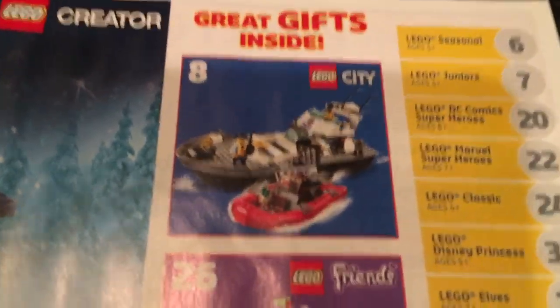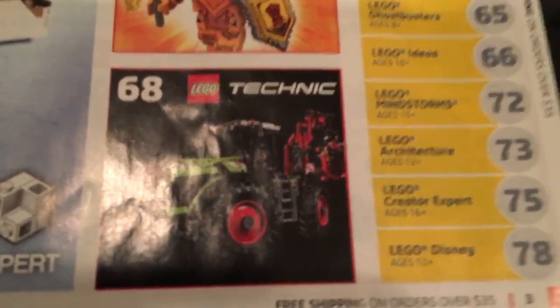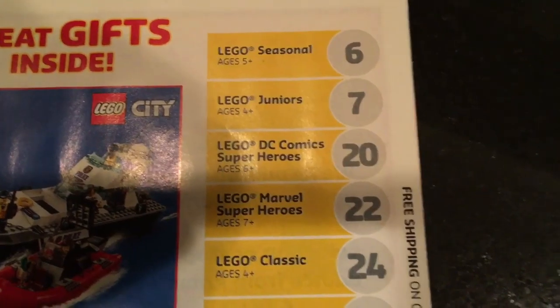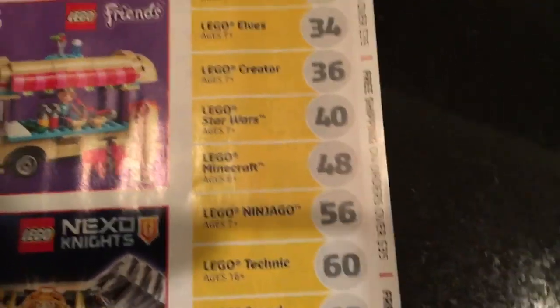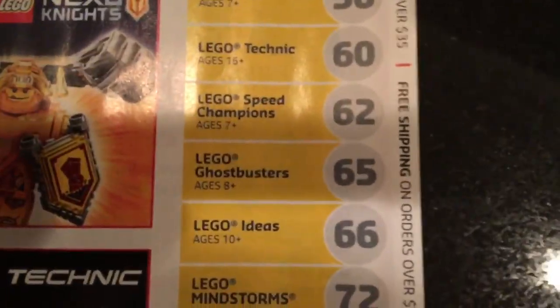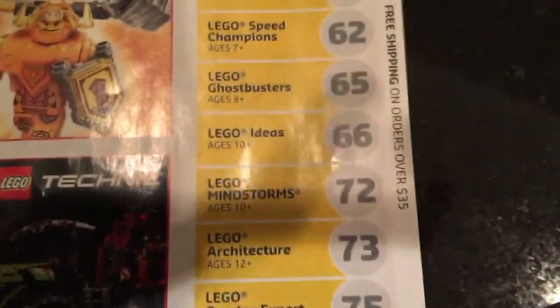Then you got City on page 8, Friends on page 26, Nexonites on 52, and on 68, Technic. And over here it says Seasonal, page 6, Juniors, page 7, Superheroes, 20, More Superheroes, 22, Lego Classic, 24, Disney Princess, 32, Lego Elves, 34, Lego Creator, 36, Lego Star Wars, 40, Minecraft, 48, Ninjago, 56, Technic, 60, Speed Champions, 62, Ghostbusters, 65, Lego Ideas, 66, Lego Mindstorms, 72, Lego Architecture, 73, Lego Creator Expert, 75, and Lego Disney, 78.